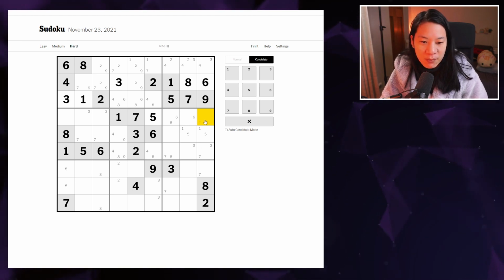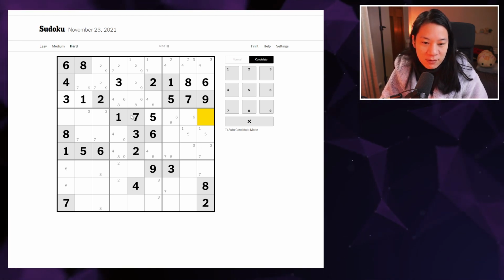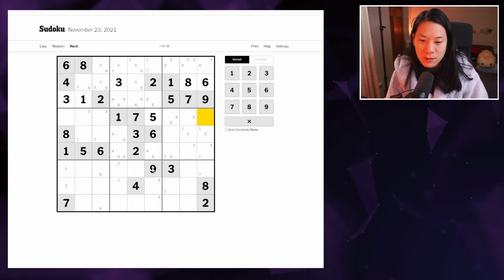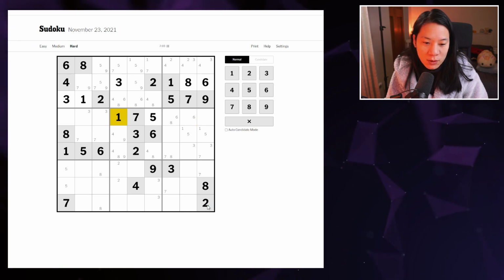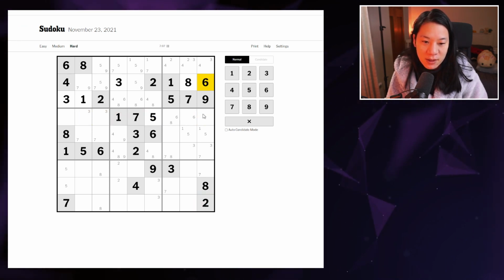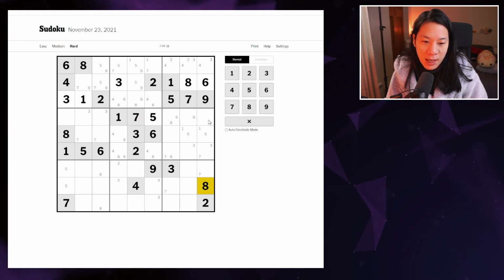I've got 1, 2, 3, missing a 4. I've got 5, 6, 7, 8, and 9. So this is a naked 4. Because I've got 1, 2, I've got pointing pair of 3s there. I'm missing a 4. I've got 5, 6, 7, 8, and 9.